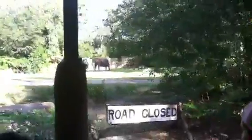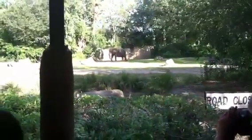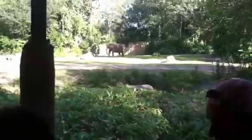Yeah, that's a big bull elephant right there, folks. The big bulls get up to 12,000, 13,000 pounds when they're fully grown. He's going to eat about 300 pounds of grasses and leaves every day. Fruit if he can get it. They love fruit.